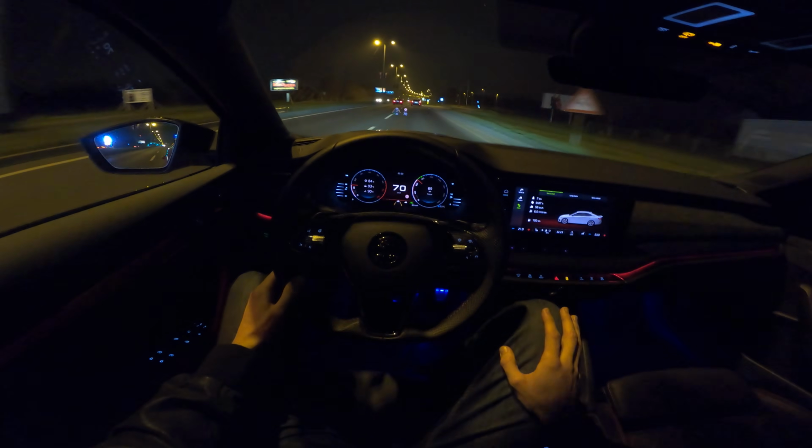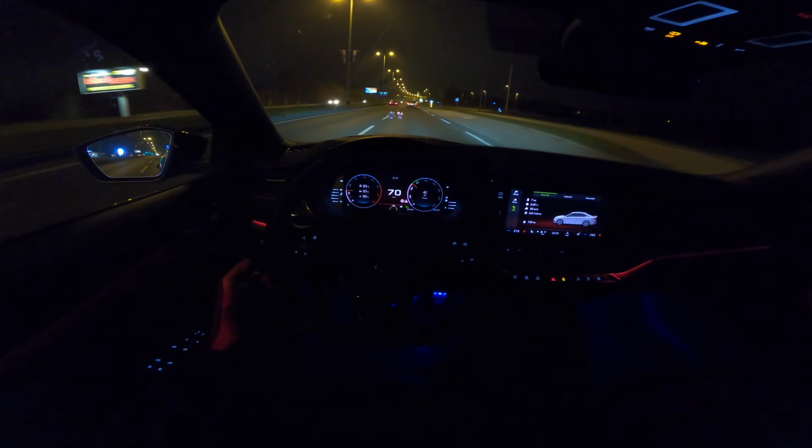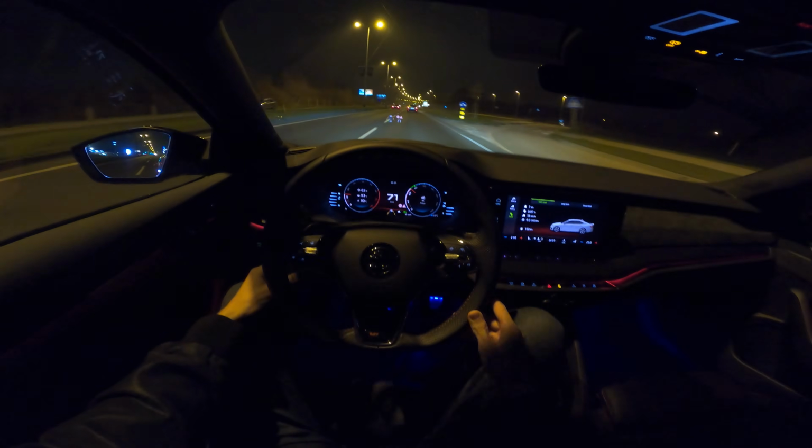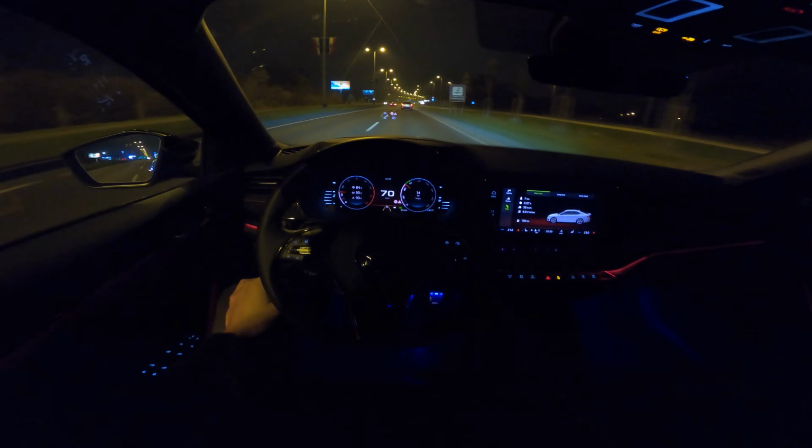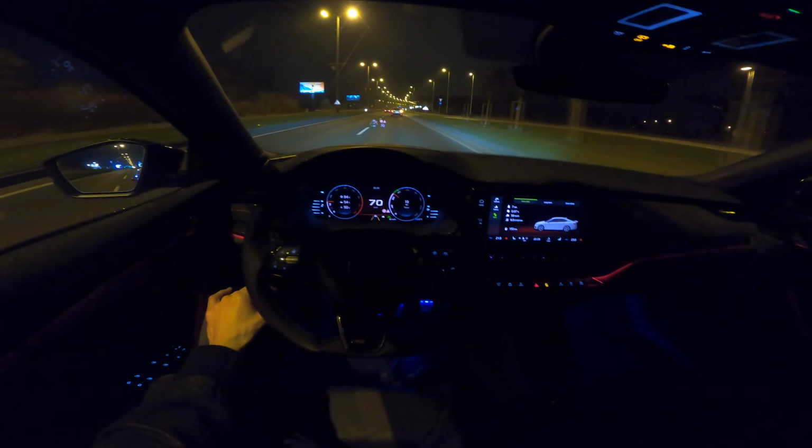The only thing, I wish maybe the cruise control was not on the steering wheel because there's a lever, but I keep sometimes hitting the turn signal by mistake. It probably goes away once you get used to the car.